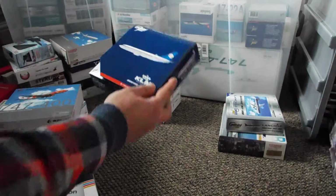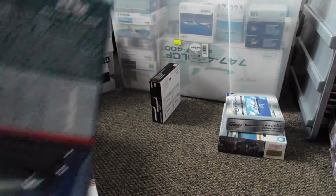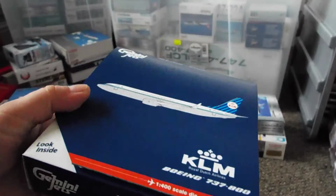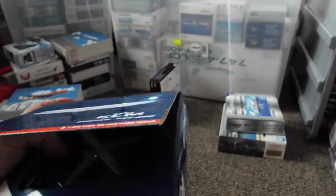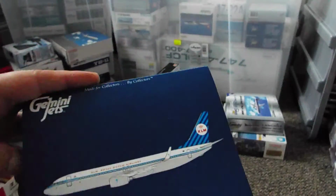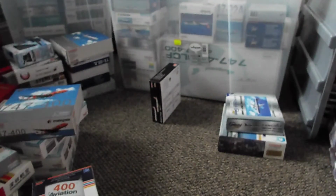Yeah, see this KLM 737 and their retro livery. It was easy to buy. When did I buy this? Last year, so about 6 months ago, when it came out. But I assume if you give it time, in about 2 or 3 years, they're gonna be hard to find, because everyone loves retro liveries, the retro jets. You don't sell stuff like this. You buy it and then you keep it.